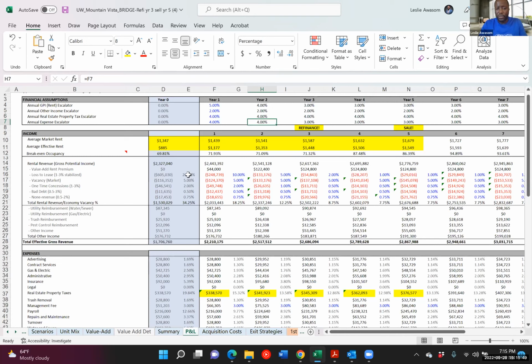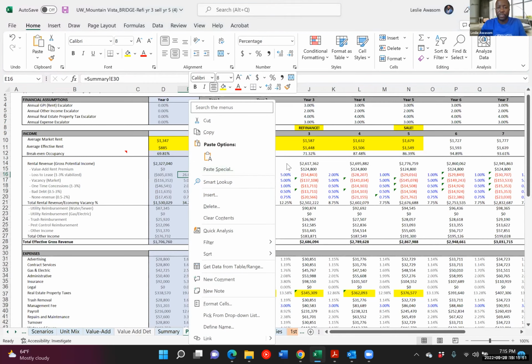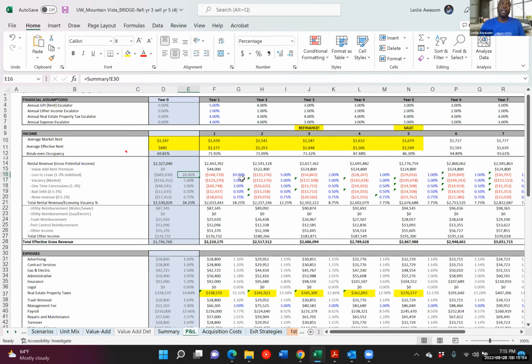As you can see, there's a loss to lease of 26%. If we wanted to be aggressive with our numbers, we could have said we could burn this loss to lease down over a 1-year period with the lease terms, because every new lease on the property right now is getting upgraded to the new market rent. But we are saying that it is going to happen on a slower basis, giving a little bit of cushion for any surprises that may happen. So we're saying that in year 2, we're still going to have a 10% loss to lease from today's numbers.